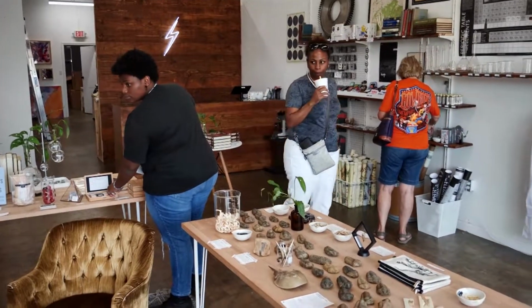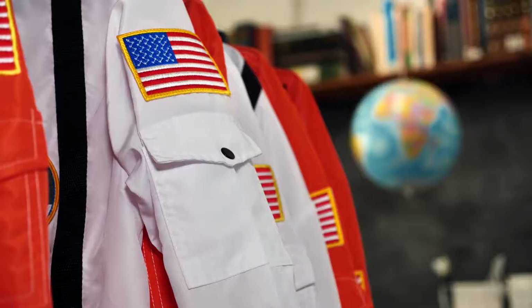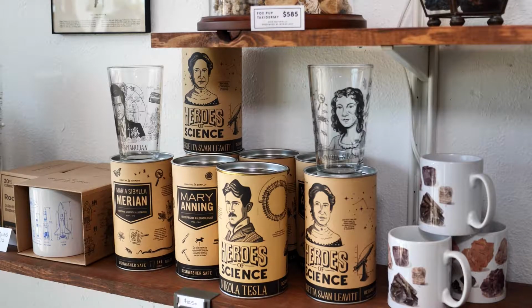Here you'll find a cool one-of-a-kind collection for all ages. It's a science shop, but it's not just any particular field of science. It's science for everybody, so no matter what you're interested in, there's something here for you. There's professional equipment, spacesuits, natural specimens, even stuff for science buffs.